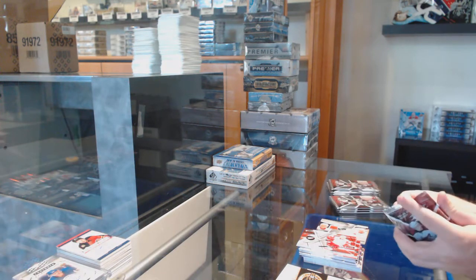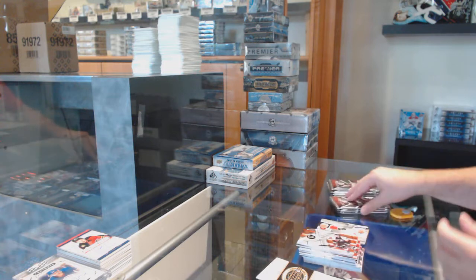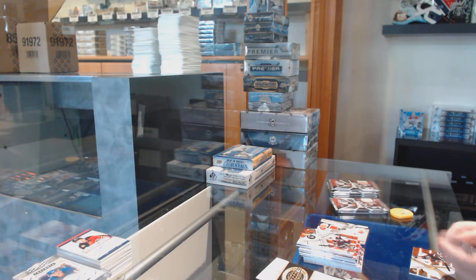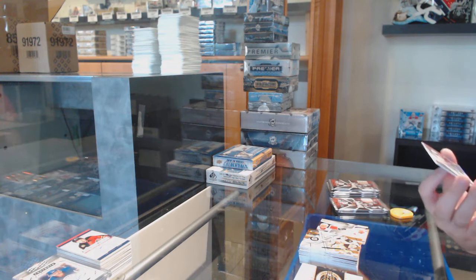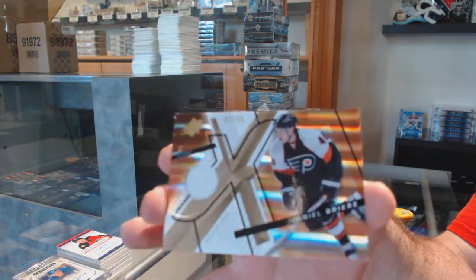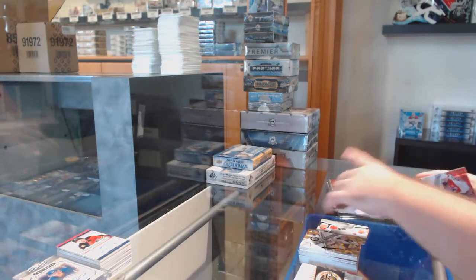Base. Base. Well, that's kind of cool. Number to 25, base jersey for the Flyers, Danny Briere. Base jersey out of 25, Danny Briere.